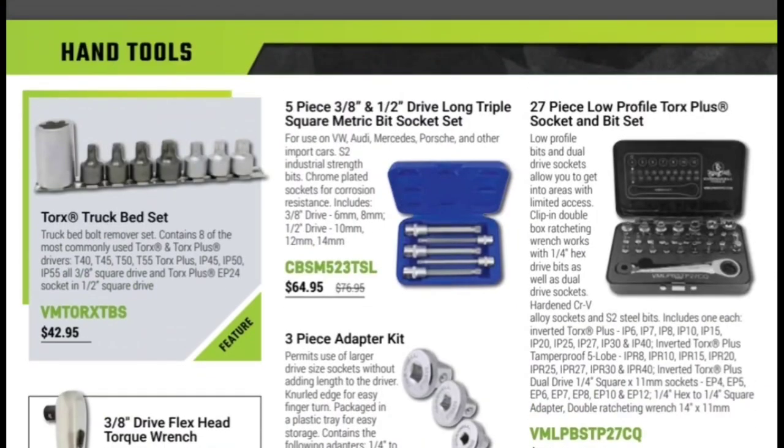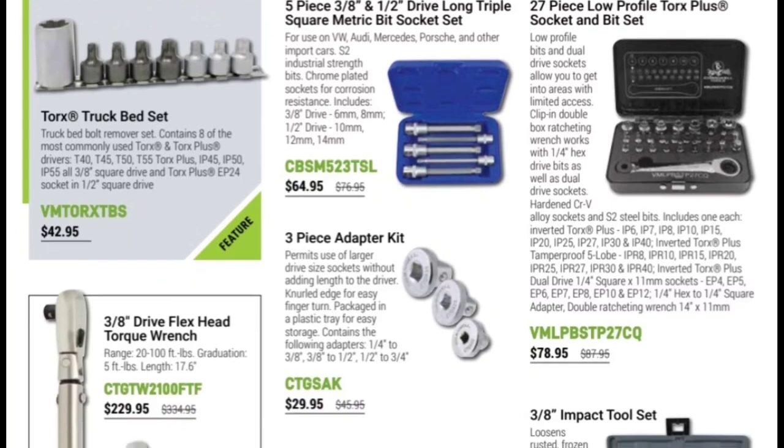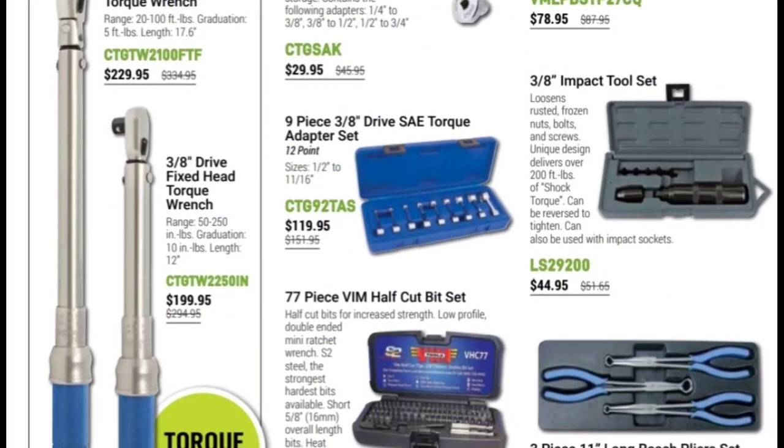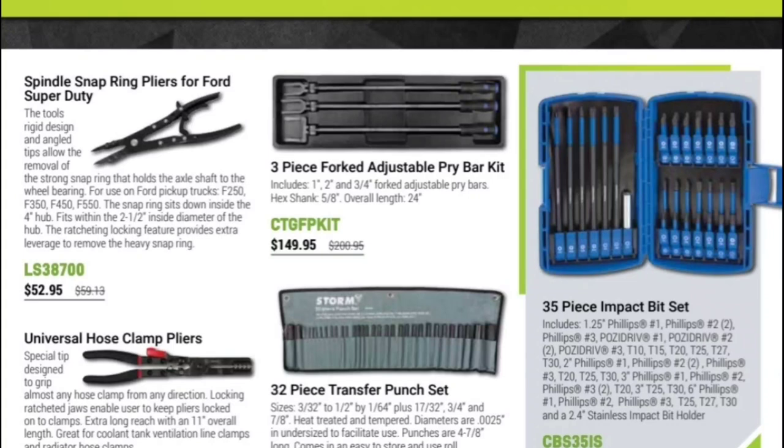I need to get me a... I was dreaming. This is weird. I was dreaming about getting a new quarter-inch, inch-pound torque wrench. What's wrong with me? Torque adapters right there. 9-piece SAE torque adapter set, $119. What do you think about it? Do you guys ever dream about tools? You know I'm a tool addict, okay?